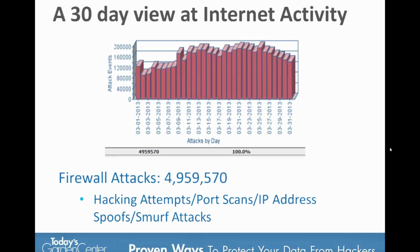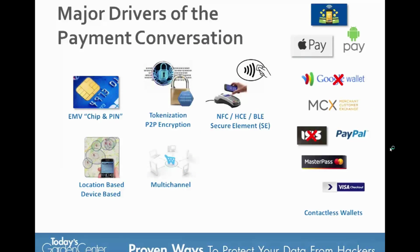So if they can break into your business, and they can't get credit card numbers, but they can get a list of your employees and their home addresses and all their information, or your customer list, they're happy. They're okay with that. And so in regards to just security for businesses and payment cards, there have been a lot of changes. Transformational changes in regards to the payment industry.